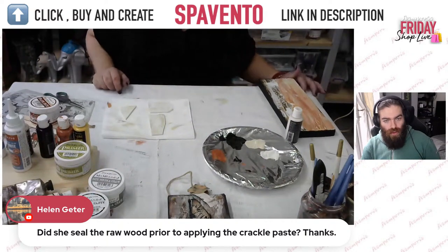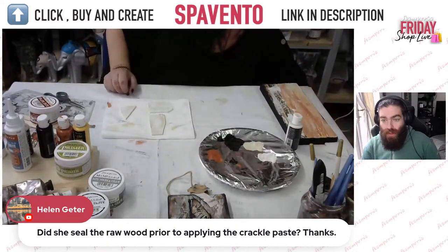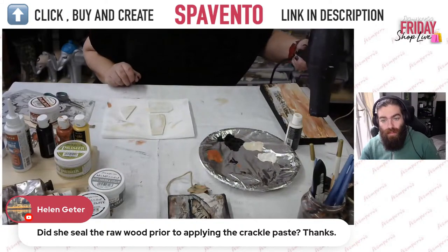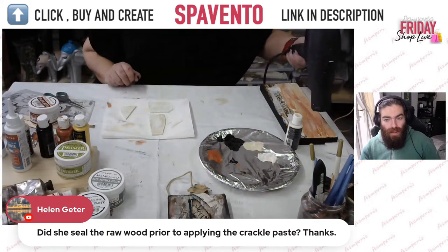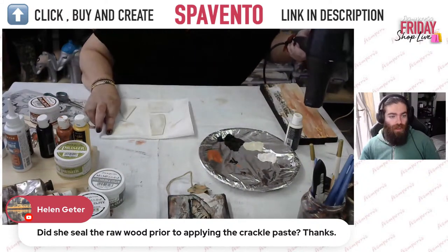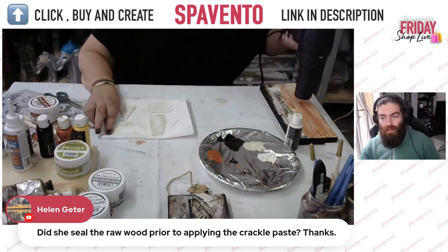Okay. So with canvas, we wouldn't need primer either. But with anything that is a material that has had maybe a varnish or glass, in that case, yes, in order for the materials to stick, we will need to use primer.